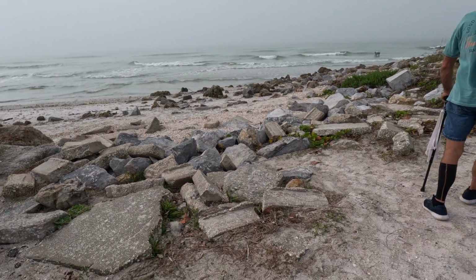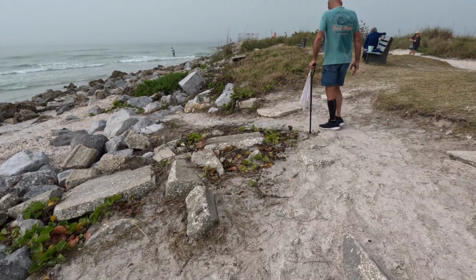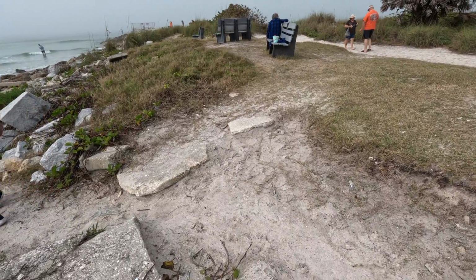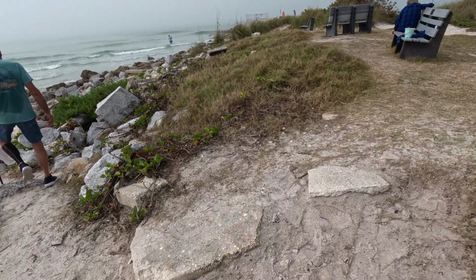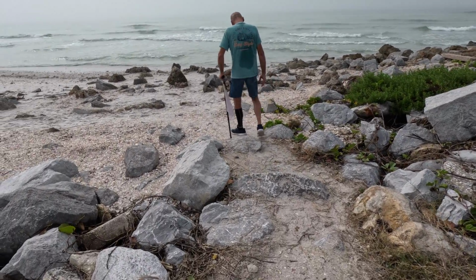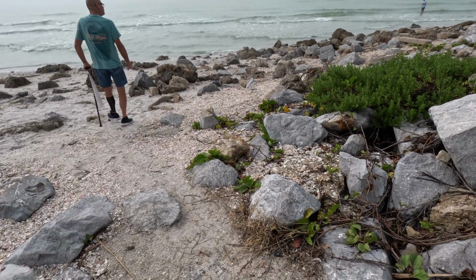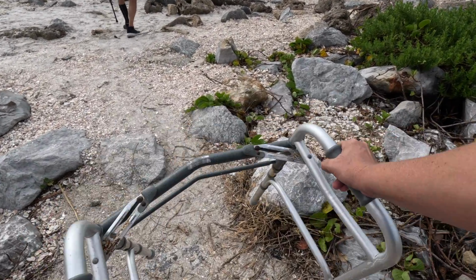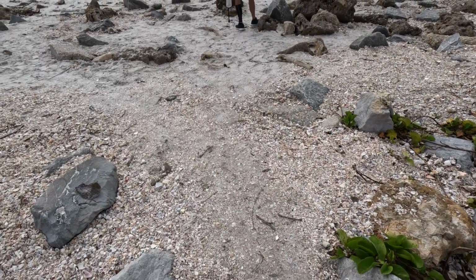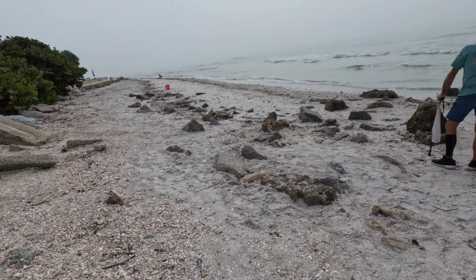This looks entirely different from other times we've been here. Normally, there's not a lot of sand in here. There's tons of shells in and around the rocks, and the coastline is much closer to us. It looks like some of the storms have rearranged the sand and shell distribution, and there's actually beach down here now, which there didn't used to be. I have to be a little careful picking my way down here so I don't fall. But yeah, this is very, very different.